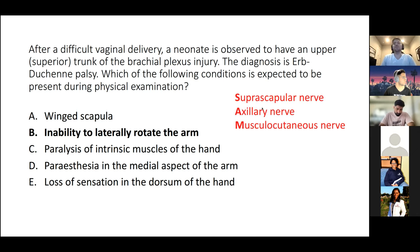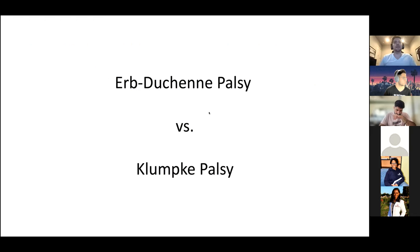But yeah, these are the muscles that we talk about with this waiter's tip position. The suprascapular nerve helps you abduct the arm. Axillary nerve as well, right? And the musculocutaneous nerve. So that's why the arm is medially rotated, adducted, and the wrist is mildly flexed. These are the primary muscles that are affected.